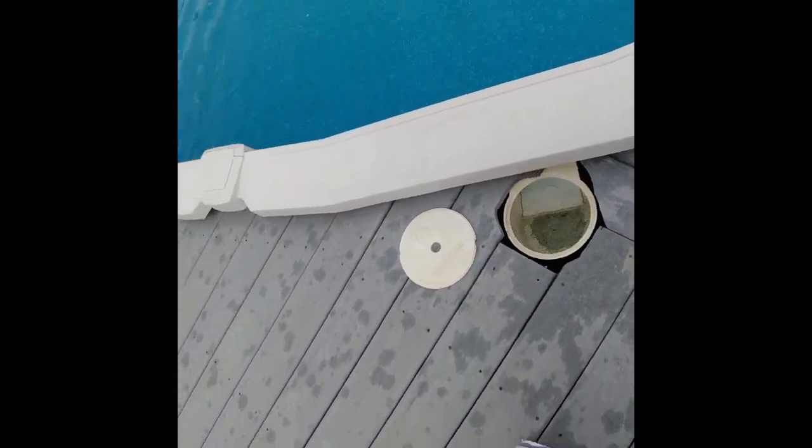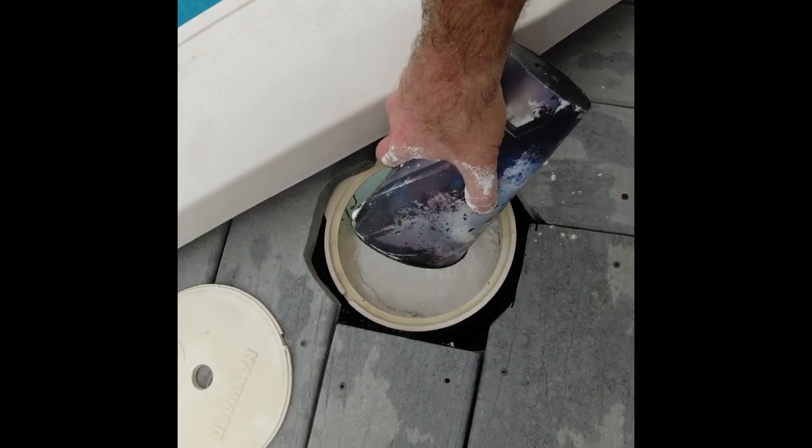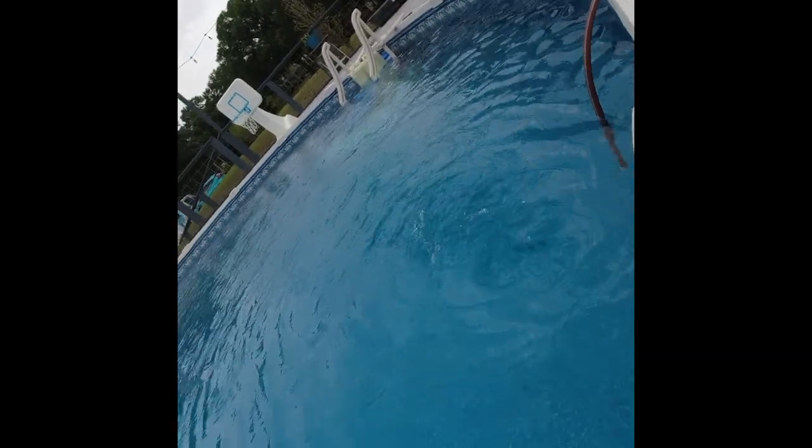Okay, so now there's no earth in there, so it's not gonna do any filtering. I already measured whatever this cup is I got here. And you don't wanna breathe this stuff in. It's very fine powder. I gotta dump four of these in there, actually, for it to be the proper amount in the filter. So I'll just dump it in right here. And you can see the water. Alright, so that's about four.